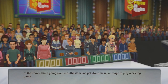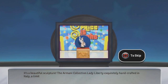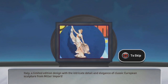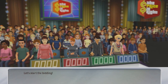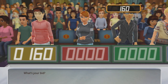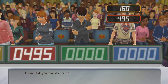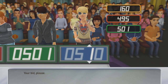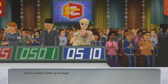To Contestants Row. Here's the item up for bid. It's a beautiful sculpture. The Armani Collection Lady Liberty, exquisitely handcrafted in Italy. A limited edition design with the intricate detail and elegance of classic European sculpture from Miller Imports. Let's start the bidding. All right, what's your bid? Okay, please give me your bid. And how much do you think it's worth? All right, your bid, please. Actual retail price is... You win! Come up on stage!